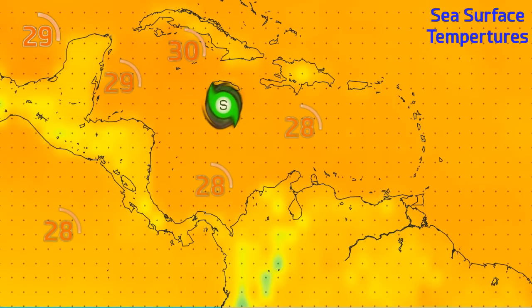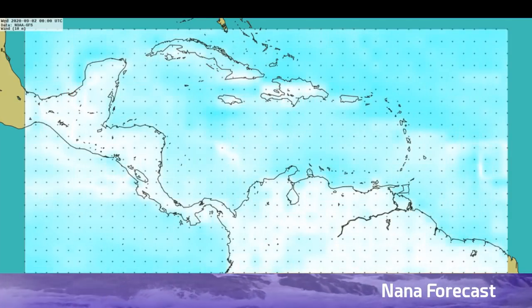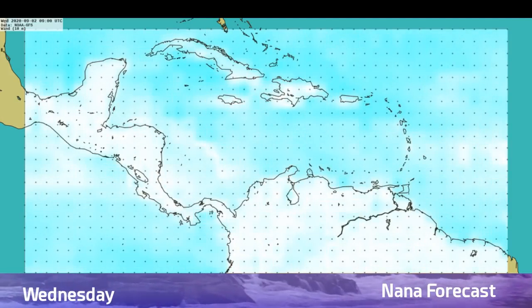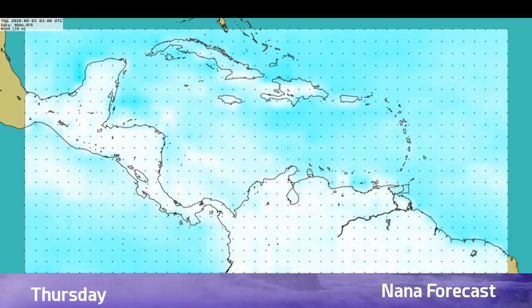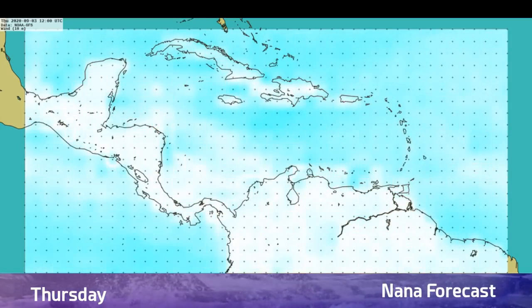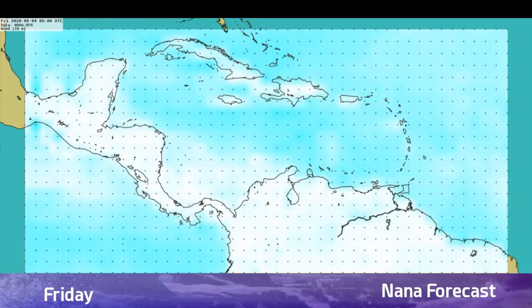Sea surface temperatures for Nana are really good right now, 29 and 30 degrees Celsius, where it's going to be going over. So we could see this intensify very quickly over the next couple days. And getting to the actual forecast, DFS really has not initialized this storm since it just came on the radar within the last few hours. But NHC is forecasting a hurricane over the next 2 to 3 days as it does make an approach towards the Belize and Guatemala areas.